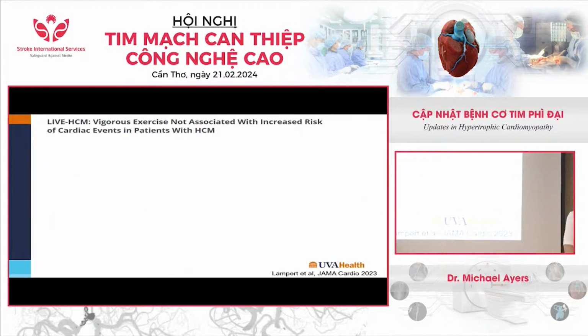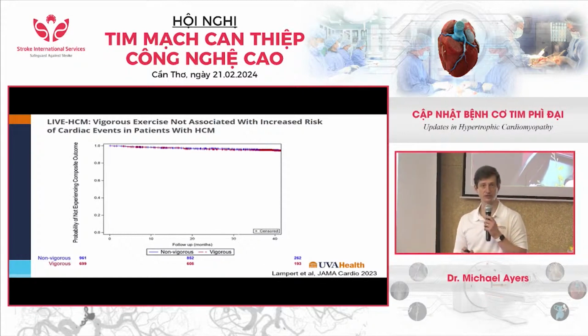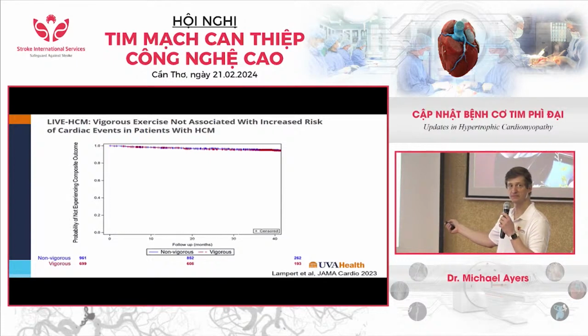Last year was a pretty exciting year in HCM because the LIVE HCM trial came out. Now, this was a trial that had around 2,000 patients with HCM, and it was a pretty sick group. Around 1 in 4 of these patients had a defibrillator for either primary or secondary prophylaxis from dying suddenly. So, risky individuals. But what I think you can appreciate is whether or not you did vigorous intensity exercise, which was the randomization here, seemed to make no difference in outcomes.